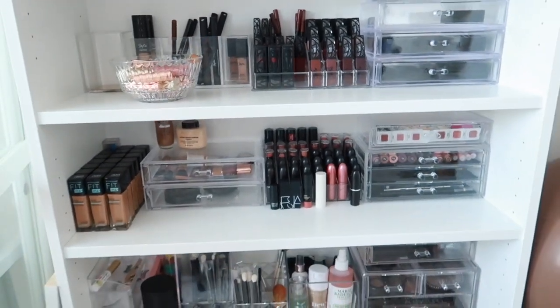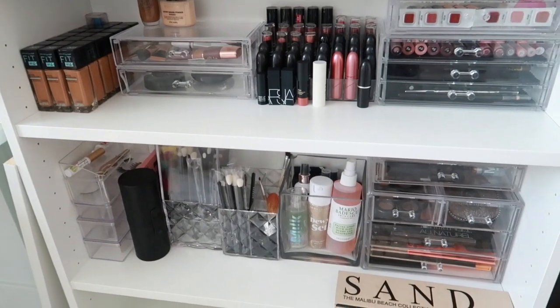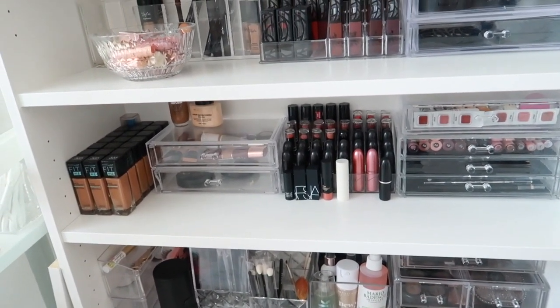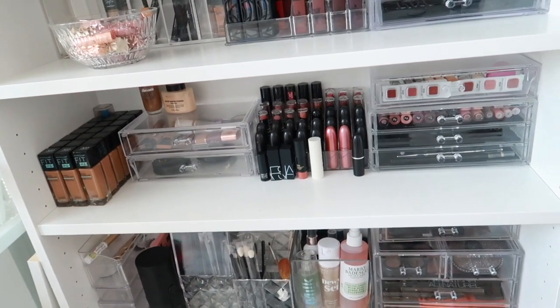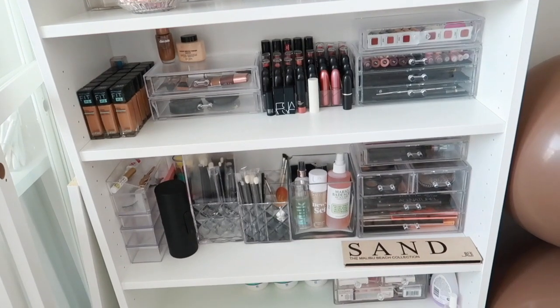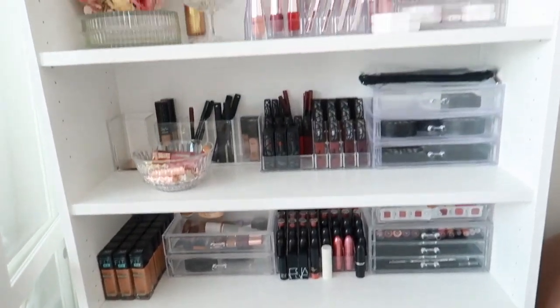So it is not really a tour. I went in a little bit more than I anticipated, but I just wanted to show you that this is the perfect IKEA piece that you can use for organizing makeup. If you don't have the packs, which is a little bit more expensive, and you wanna keep it on a budget, the IKEA Billy bookcase is a perfect option. And you can customize it to your liking by adding the extensions and maybe even doors. But we're gonna save that for an upcoming video.